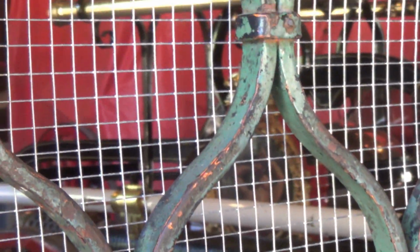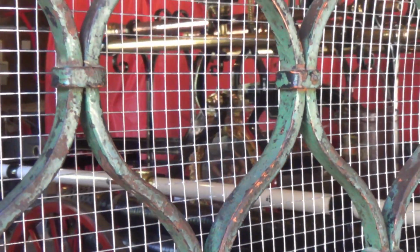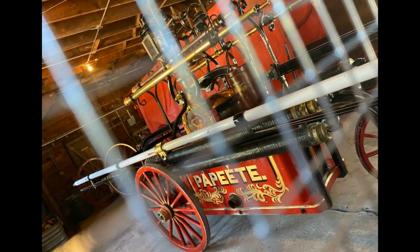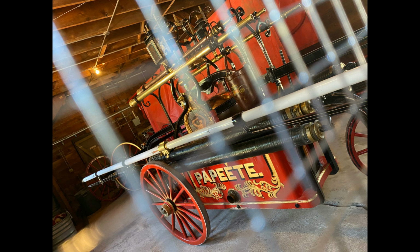In 1911, the present structure was built. In 1952, the state purchased the firehouse for $1 and added the garage to the back of the building in 1957.